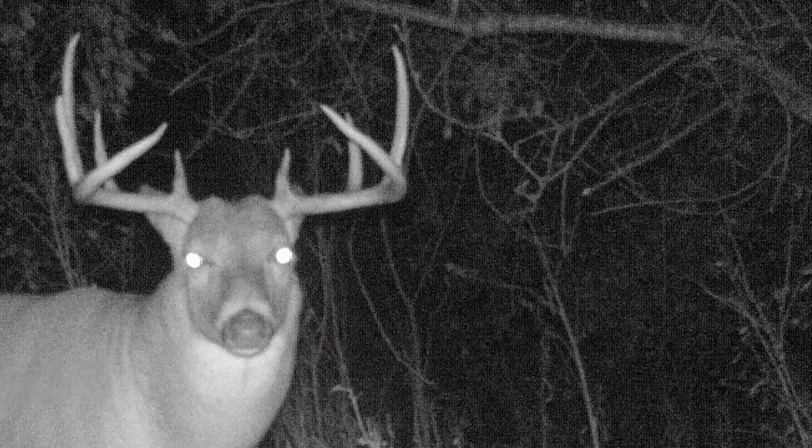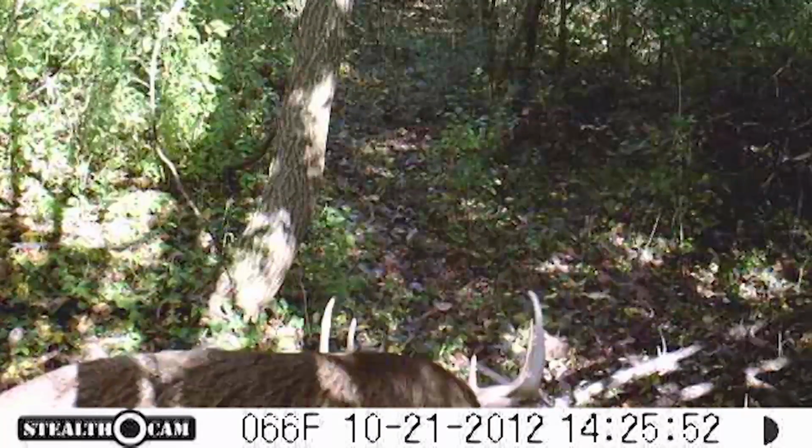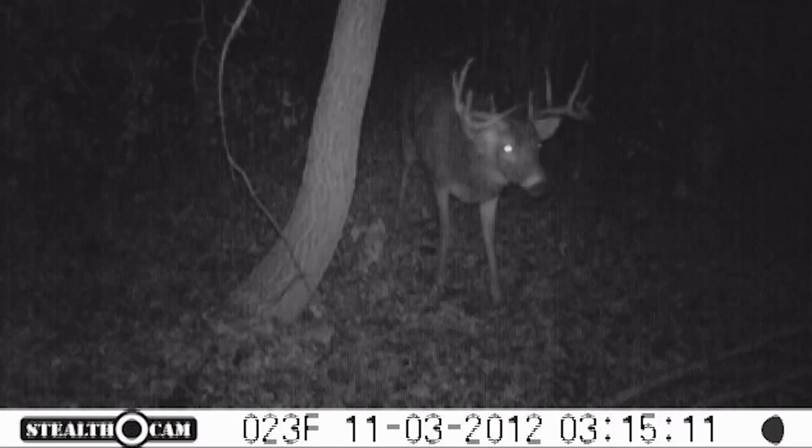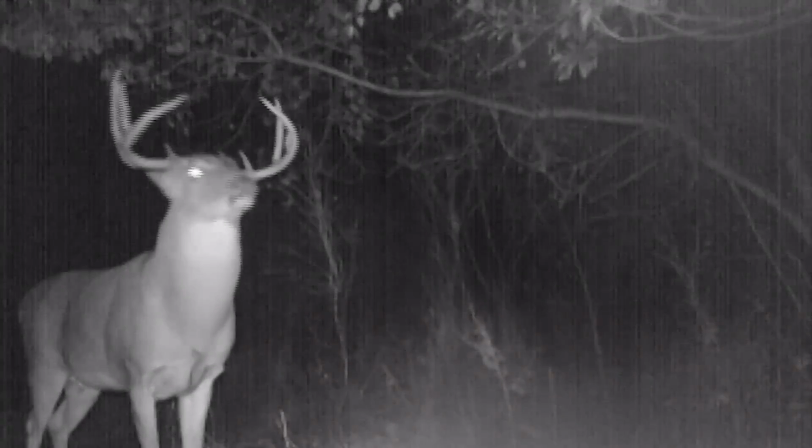And then lastly is a buck that we call the Fridge. This deer, if he's still alive, is a 5-year-old. Last year he was a beautiful mid-140s 4-year-old buck. I got a ton of Stealth Cam pictures and video of this deer. I mean, just an awesome buck.